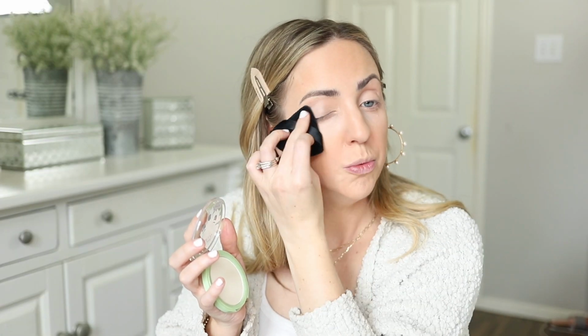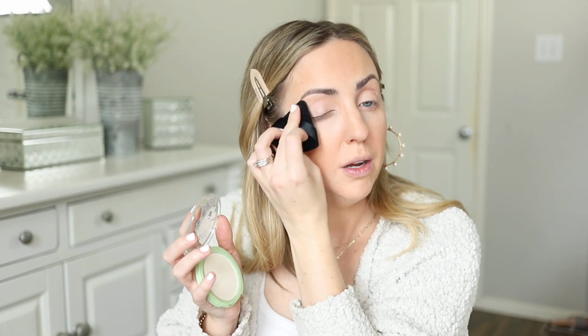That is really brightening. Can you guys see that? How it's just totally brightening up that under eye area? This might be a little too much if you are medium to deep complected. This is a banana powder.